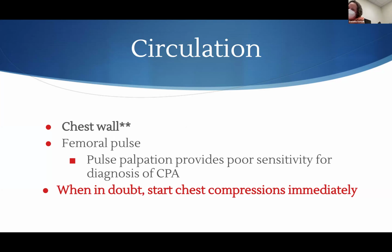So our first letter of CAB, circulation. Palpating the chest wall is by far my favorite and easiest way to tell if a patient has a heartbeat or a pulse. You can certainly use the femoral pulse for a lot of patients as well, but think about those, especially in the ICU, that have poor perfusion; their blood pressure is crummy anyways. They might not have an amazingly palpable pulse on their best day. So when they have experienced an arrest, you are probably not going to be able to use that as a reliable pulse source. So for sure, I would just palpate the chest wall. You can use your stethoscope if you have it handy, but please don't walk away to go find one. Give it a feel, see if you can feel a heartbeat. If you're ever in doubt, just start your chest compressions immediately.